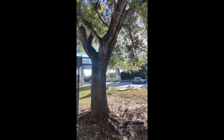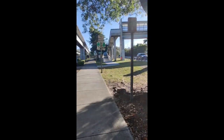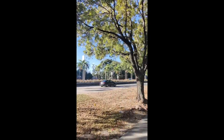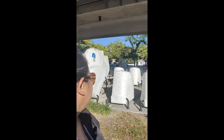Hey guys, we are at the Vizcaya station now. As you can see across the street, we have the Vizcaya Museum and Garden. To go there, we have to take this walkway. There's an overpass that goes towards Vizcaya. Have a look behind me. It looks such a beautiful walkway. Anyways, I'll be crossing this place right now. Go by overpass and go to Vizcaya. It's a beautiful walk, by the way. So, let's go there without any further delay.